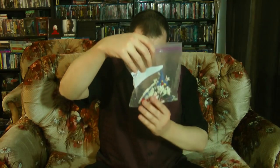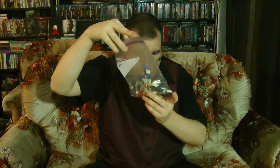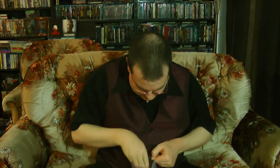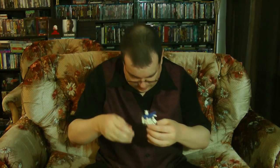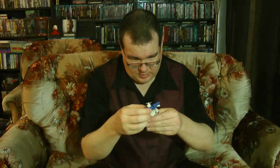Next up, we got another baggie of stuff. Looks like a Gundam and some kind of Transformers. Well, let's open it up here and we'll check it out. So we got this guy, who, see, there we go. Yeah, okay, this guy definitely looks like a Gundam to me. Very cool. There's so much Gundam I haven't seen, but I definitely love what I have seen. I've seen the original series a couple of times. Mobile Suit Gundam. Is his other shoulder piece in here? Yeah, here it is. This looks like his shoulder piece fell off.